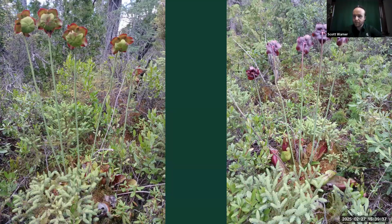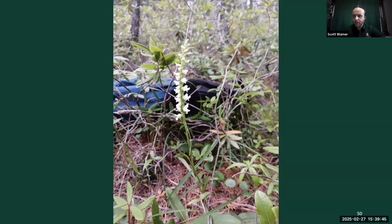Sarracenia purpurea, pitcher plant, needs no introduction to members of the Michigan Wetlands Association. This particular Spiranthes, this is another orchid. This particular species of ladies' tresses, I keyed out to Spiranthes romanzoffiana. Sorry, however you say that specific epithet. It's a challenging key to work through the species of Spiranthes, and actually the taxonomy has been updated more recently than the key, so who the heck knows, really, but a very lovely ladies' tresses in any case.